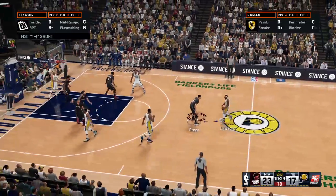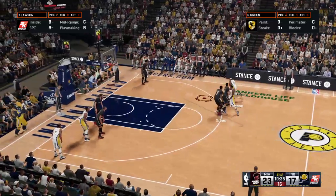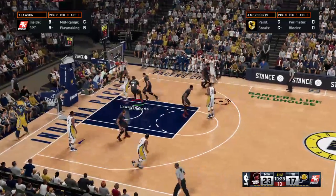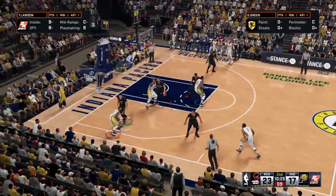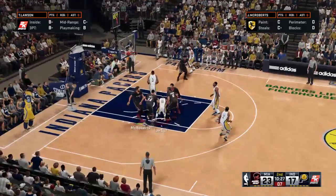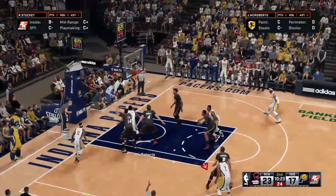Yeah, that's what we call seeing and feeling the game. Excellent read of how that play was going to develop and where the ball was going. That's stuff that you oftentimes can't teach, Greg. And Lawson with the drive. He dishes it to Mahinmi. And the wide open shot from Stuckey.